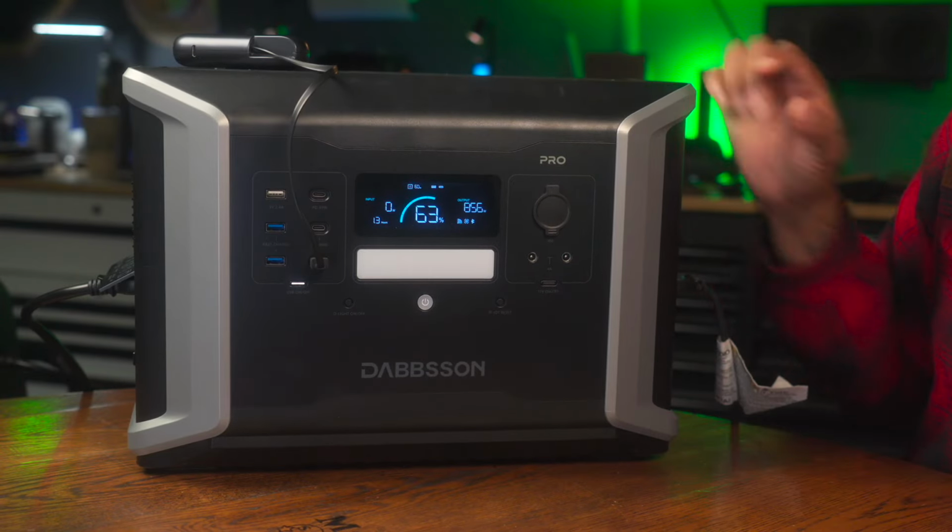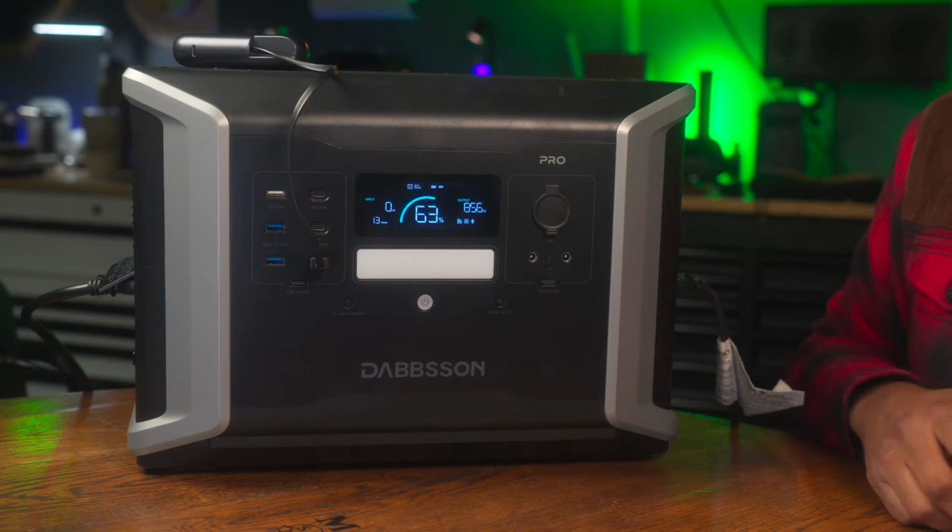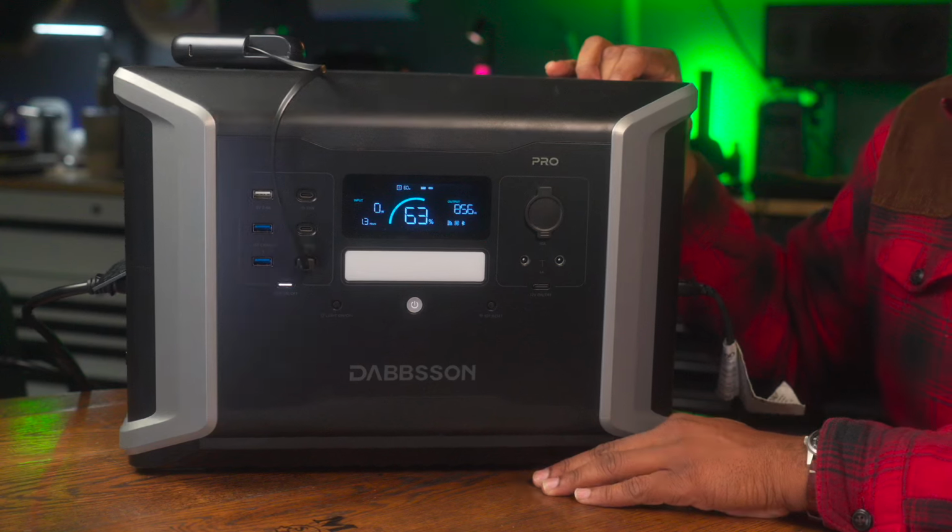So let's see. We're at 63%. I've been running the space heater. It is at 856 watts.